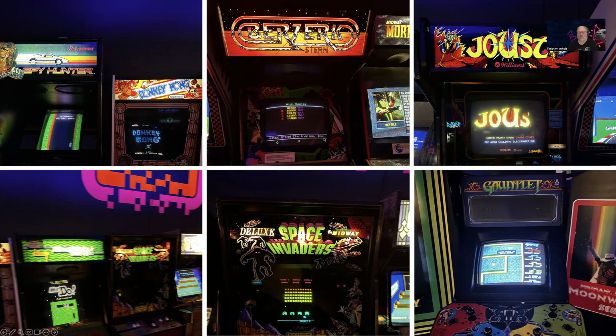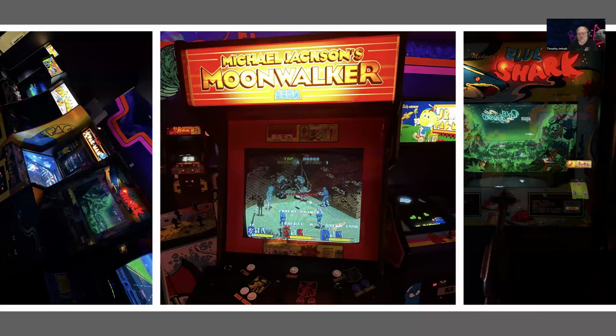But Joust, another fantastic favorite of mine from back in the day. And one last slide for everybody. Blue Shark, which I had never seen. I didn't even know, I'd never even heard of this, but I tried it anyway. The gameplay is pretty interesting. You have this controller. It's like shooting a gun, and you're shooting harpoons at the sharks. By the way, I'm not very good at it. They have Michael Jackson's Moonwalker and just line after line after line of stuff.